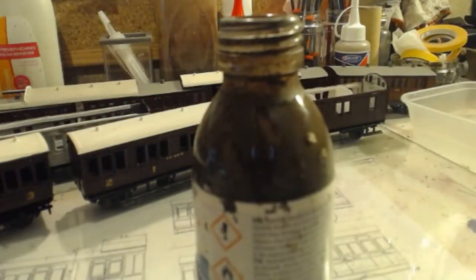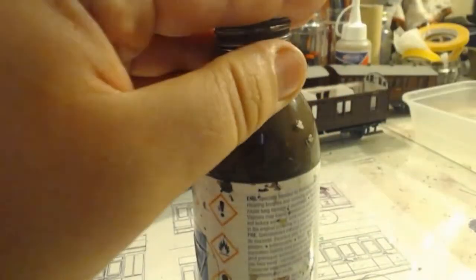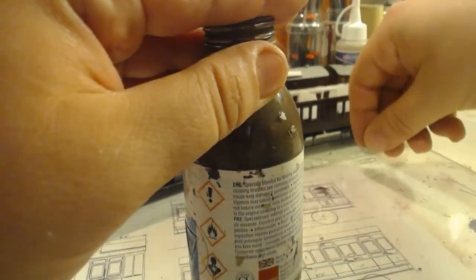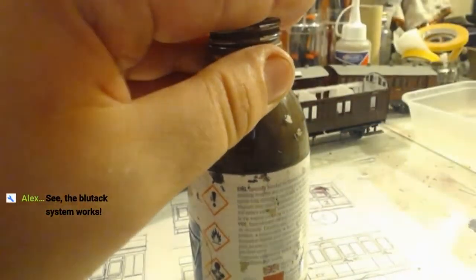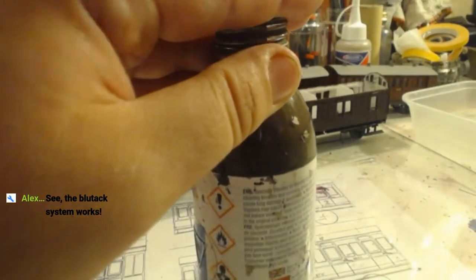Paint spill. That was what our command was going to be. That was the command I was going to set up last week, James. There's a lamp there. See, the blue tack system works. It does, Alex. It does.